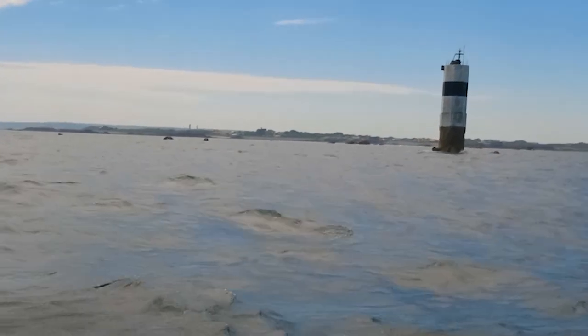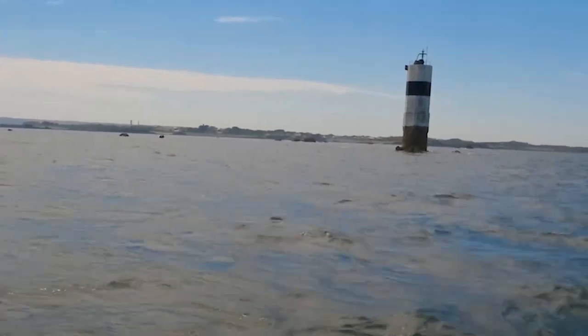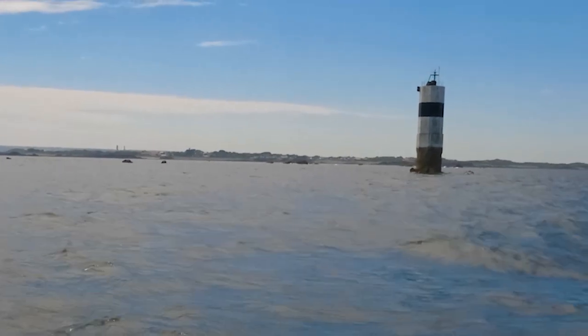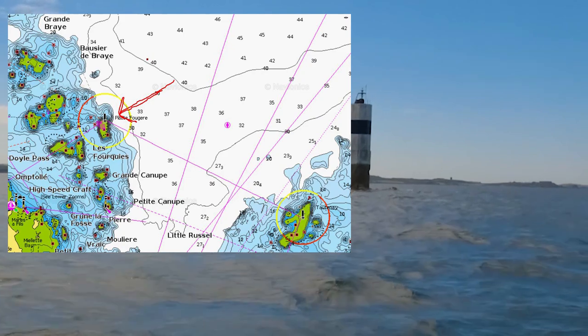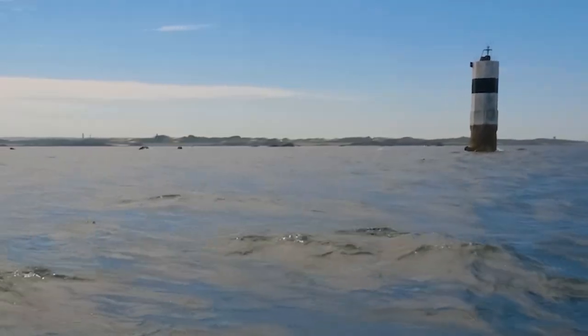This lighthouse is on the northern section of the Little Russell and is called the Platte Fougère. This marks the entrance to the Little Russell. Do not be tempted to cut on the inside of this.